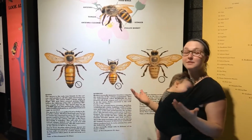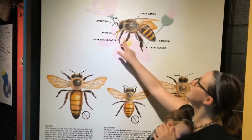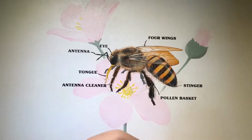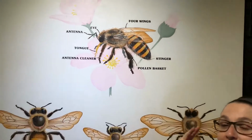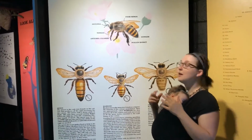So bees have a couple different body parts that you guys can probably notice from the outside. They have 6 legs, they have 4 wings, they have 2 antennas, and they actually have 5 eyes. 2 eyes kind of like ours on the top of their head, and then they have the other 3 that helps them navigate using the sun.